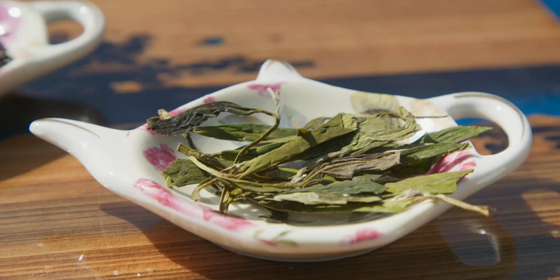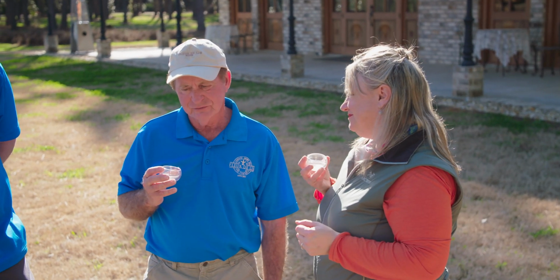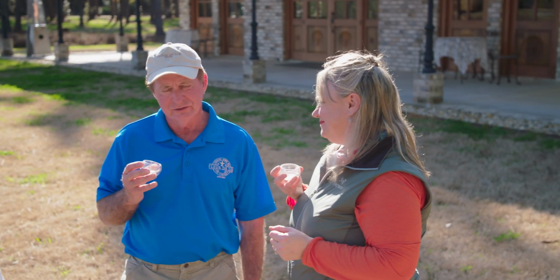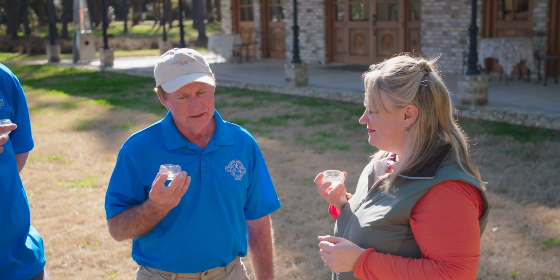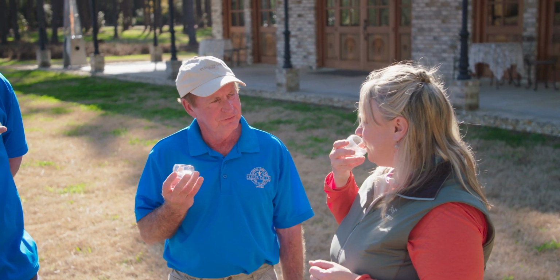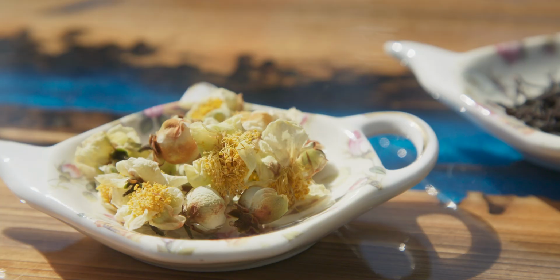I like it. It is different. I can taste the nuttiness. What do you think, David? For green tea, it's very unique. I definitely taste the nuttiness, and definitely a hint of sweetness that you don't often find. I like it.